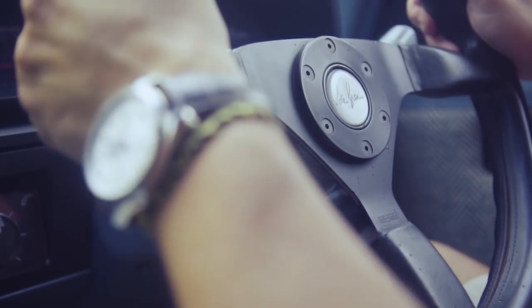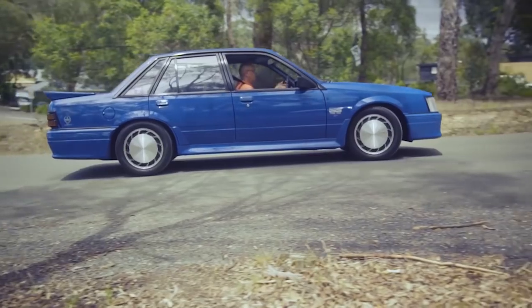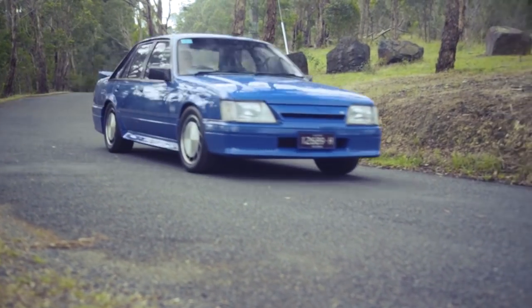It is very smooth to drive. I always liked the shape of it, the colour, and the fact that Peter Brock had his DNA all over it.